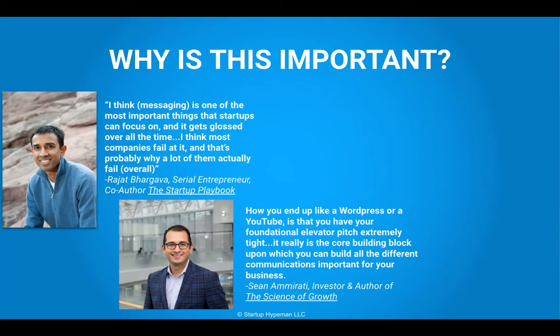Sean is a professor of entrepreneurship at Carnegie Mellon University. He also authored a book called The Science of Growth, another book I highly recommend that you read. And what he and his research team at Carnegie Mellon did was they looked at seemingly identical companies in seemingly identical markets. And then they studied what were the factors that pushed one to success and the other one to stall out. So how did one scale and another stall?